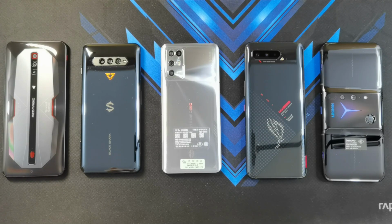And also just keep note, guys, in all of these tests, I'm going to be running it on their dedicated game modes. So the Nubia Game Center on the 2 Nubia phones, the Shark Space on the Black Shark 4 Pro, and of course, Armory Console on the ROG Phone 5, and Rampage mode on the Lenovo Legion 2. So let's go ahead and test the first phone, guys.